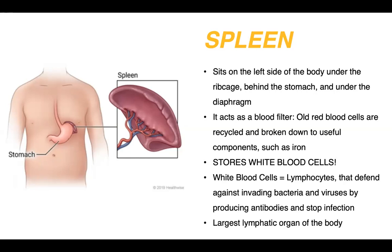It stores white blood cells, which are lymphocytes. Those defend against bacteria, viruses, colds, and flus, and they produce antibodies to stop infection. Fun fact, the spleen produces phlegm and sends it up to the lungs. That's why when you cough, you have phlegm in the lungs, but that phlegm is made in the spleen, because that's the lymph tissue closest to the lungs. So that's where your phlegm comes from. And it is the largest lymphatic organ of the body.